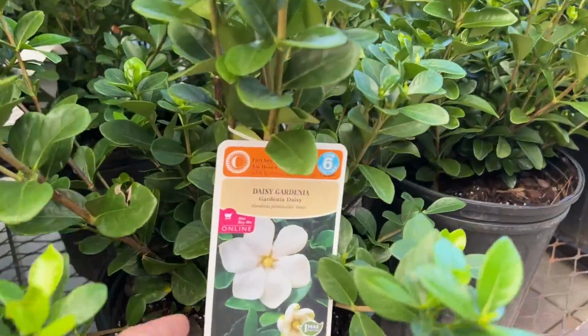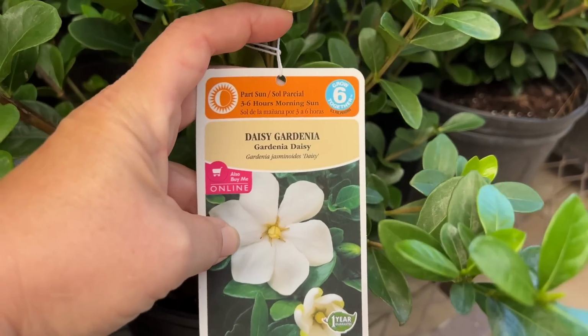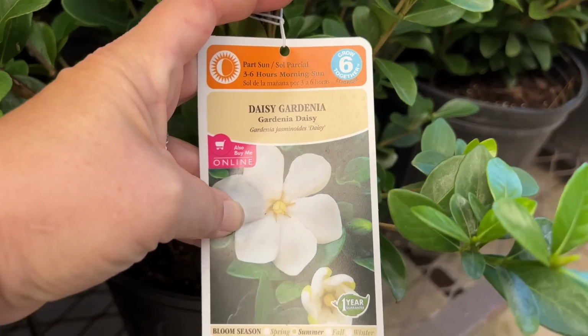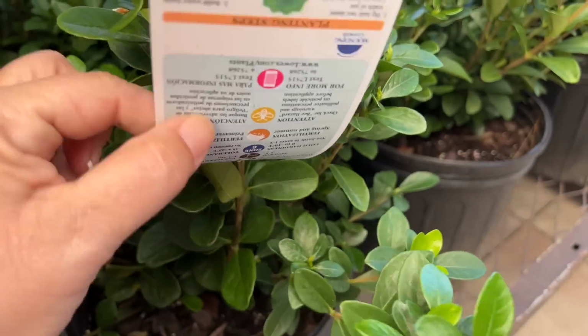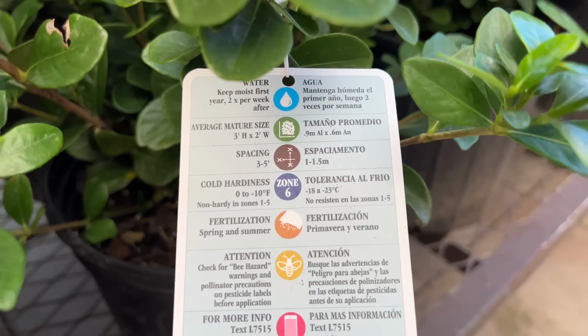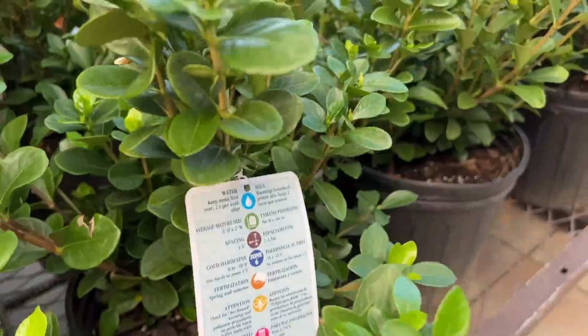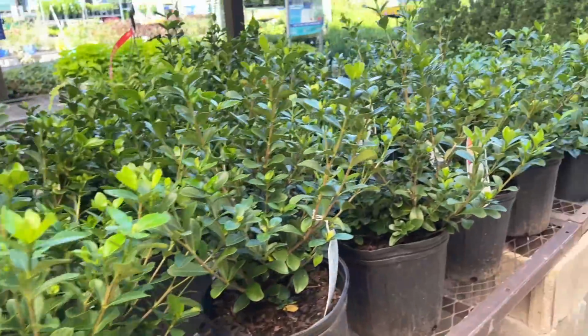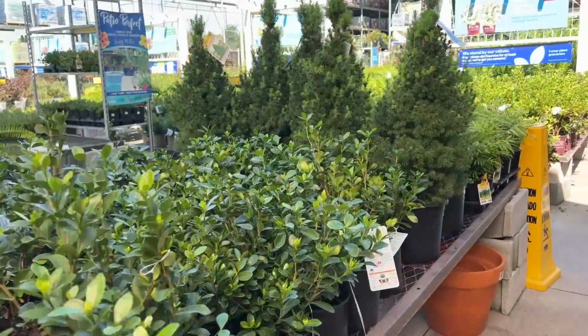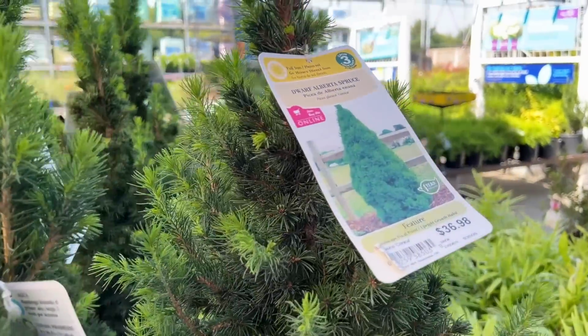Gardenias. This is the daisy gardenia. I have a few of these. They want more water than they're getting in my garden right now, I can tell you that. So I need to take better care of them. I'll probably transplant mine to somewhere where I can keep more water on them. Hardy to zone 6 and 3 feet tall and, what did it say, 3 or 4 feet wide. Dwarf Alberta spruces, don't need any of those, but they have them.